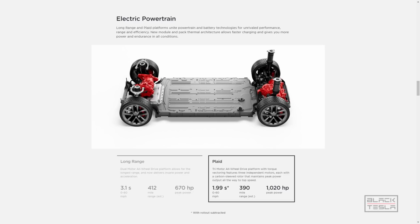Again, range is really the key here, because this range using the current cells is 390 miles of range, which isn't bad, but it's not what we expect in terms of battery enhancements, efficiency gains, things of that nature with the new motors and such. Same thing with 412 for the long range. That's not too far off from where we are right now with the long range version. But then the Plaid Plus is 520 miles plus. So that's definitely an indicator that they're going to use the new cells. I'm happy to hear that. I'm not mad at that at all.